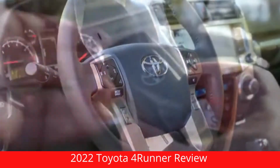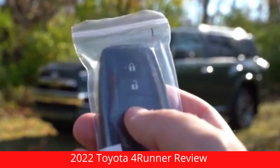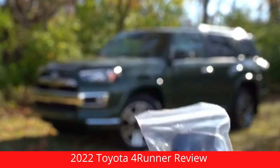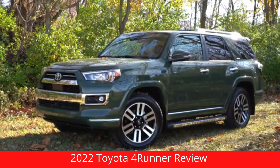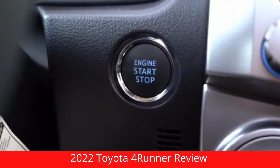Now let's make our way to the startup. Let me start by showing you guys the key here. You do have your Toyota logo on the one side. Then when you flip it over, lock and unlock. So pretty basic key. So the plus side to that is if you were to happen to lose it for whatever reason, like I like to do at Ocean City, Maryland, it's therefore not going to cost a whole lot to replace it. So that's the plus side.